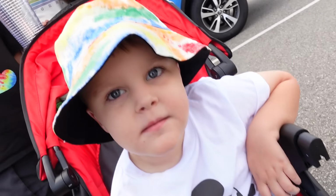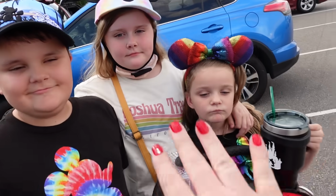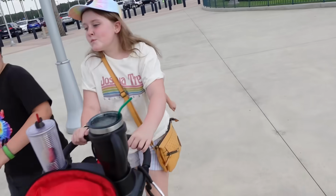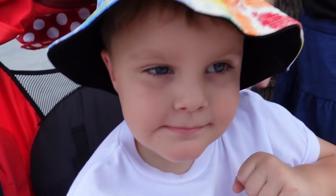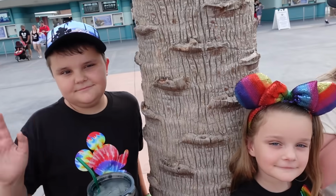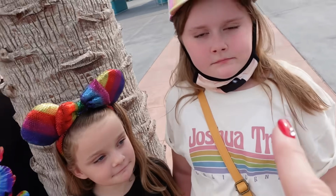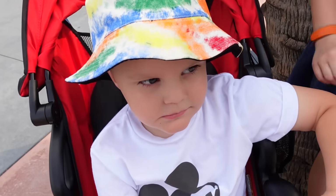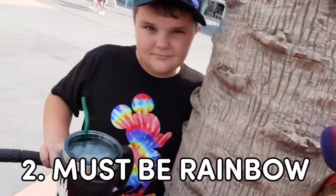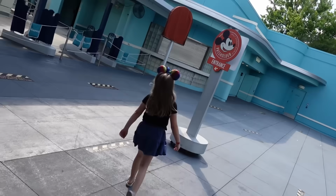Now you guys, so far with all of the rainbow foods that we've had, I've picked those out. So now it is your turn to pick out the rainbow food for your snack. Okay, you guys, before we head in, I do have a couple of rules for this challenge. Rule number 1, you all have to find different snacks. So if she gets a cupcake, you can't get a cupcake. And if she gets a lollipop, you can't get a lollipop. Okay, you gotta find something different. Number 2 is, even if the food item looks delicious, if it's not a rainbow, you can't buy it. It has to be a rainbow. Let's go.